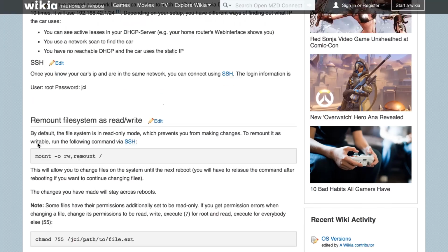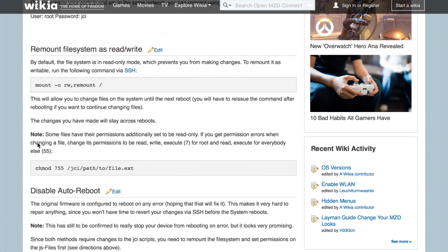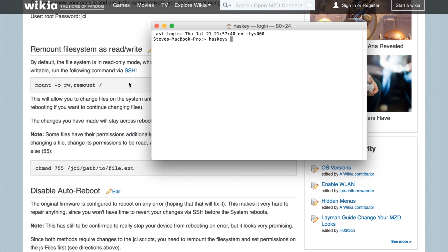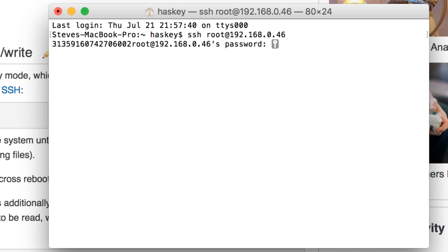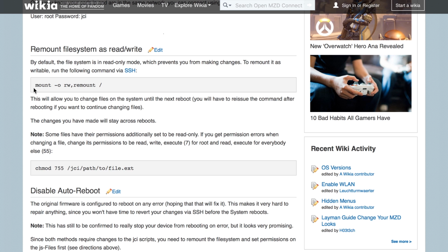And this was to change the text that appears when you first start the car. So I'm opening a command line and I'll log in as root. The root password for the car is JCI. All the files in the car are set by default to read only. So in order to make any changes to the files, we'll need to run this command.